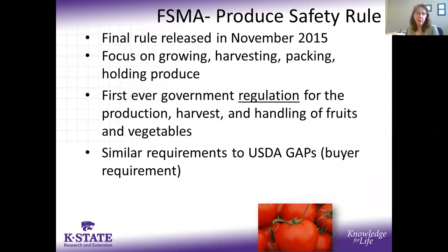Okay, so now I'm going to talk a little bit about the FSMA produce safety rule. This is a national or federal regulation from the FDA, the Food and Drug Administration, and it's the Food Safety Modernization Act. There's also a processed foods regulation under FSMA, and there's some other rules as well. The produce safety rule is probably the biggest change for producers to deal with. So I'm going to talk about that a little bit.